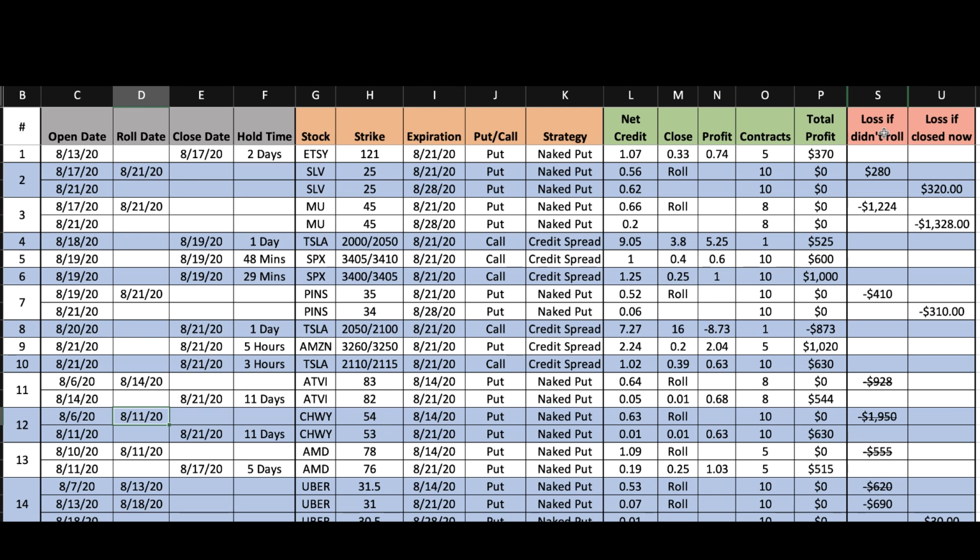And also, I'm still getting a lot of questions about why I'm not showing the cost to buy back the option when I roll. I'm just showing a bunch of credits. So I think people are thinking that I'm not accounting for the closing price to roll this.